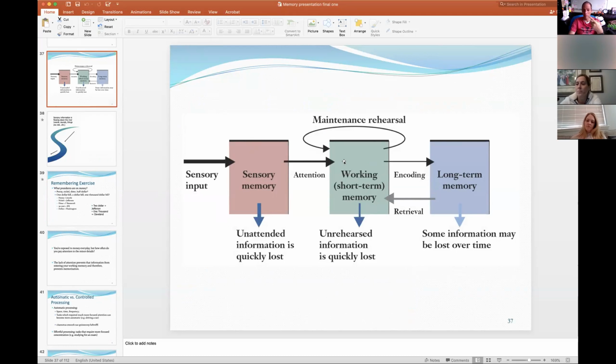We have about 7 bits of information we can remember, plus or minus 2. And then we have a duration, which is about 18 to 20 seconds, that unless we rehearse it, it just disappears in our working memory. That's why phone numbers are about 7 digits, right? Most of the time, because that's what we can comfortably remember in our working memory. And with rehearsal, then we encode it effectively into long-term memory. But we'll stop there, and let me see if you guys have any questions.